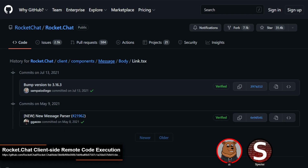Yeah, and I'm trying to look here. I guess I'm probably just in the wrong branch for the link here, because I only basically see a version bump and the commit for a new parser. Yeah, I tried looking at the commits for that file too and didn't really see anything useful.